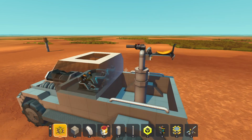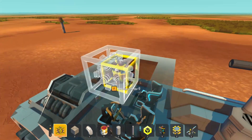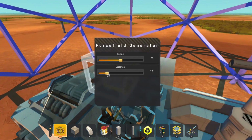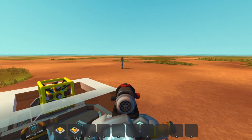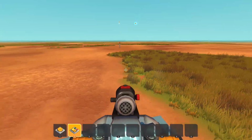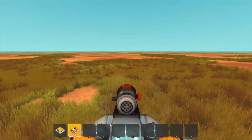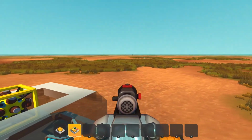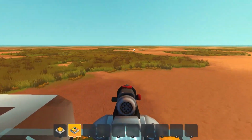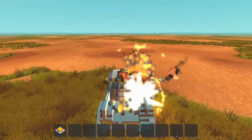Force field generator. Hey, can I produce a force field and just keep them off of me? Let's just see here. Power, distance. Oh, okay, that's cool. Let's get a little button again, and let's see what this does. Triggering carrots on. And the force field. Did the force field do something? I don't know. No, I don't think the force field is working, because they are just tearing me apart here.